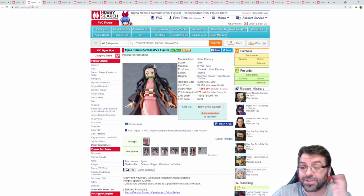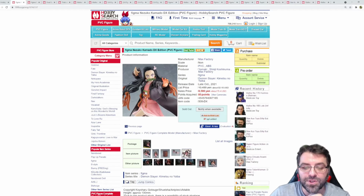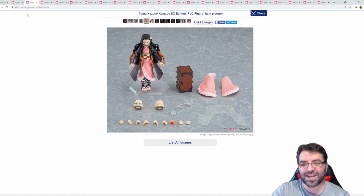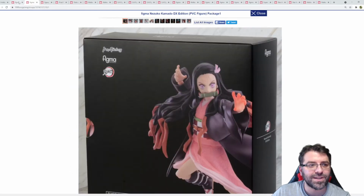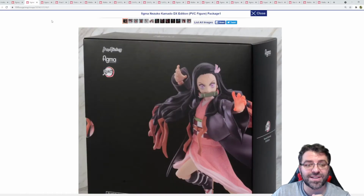Overall, I think I already talked about these figures in the other videos and I think they are looking amazing. The collection from Kimetsu no Yaiba Demon Slayer is fantastic. I think extremely anime accurate. Now if you want to know what is the difference between both versions, this one brings the extra face, some extra effect parts, some extra hand, and the little box for carrying the little Nezuko, a little bit like the main character also had a little box. In my opinion, for $10 it is worth it to get the DX edition if you can.